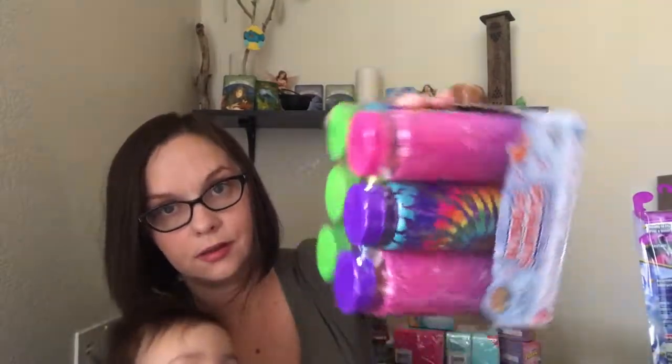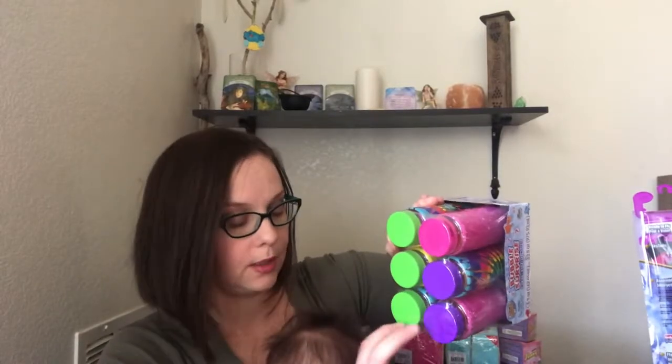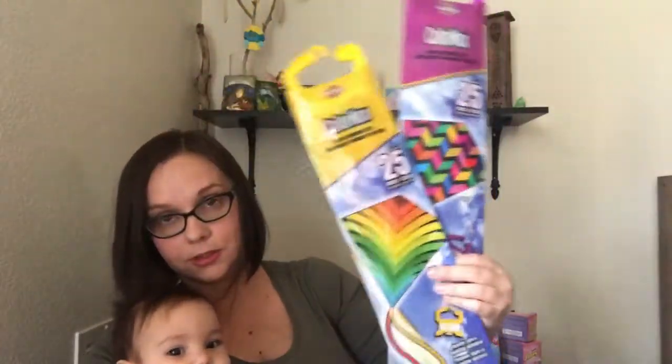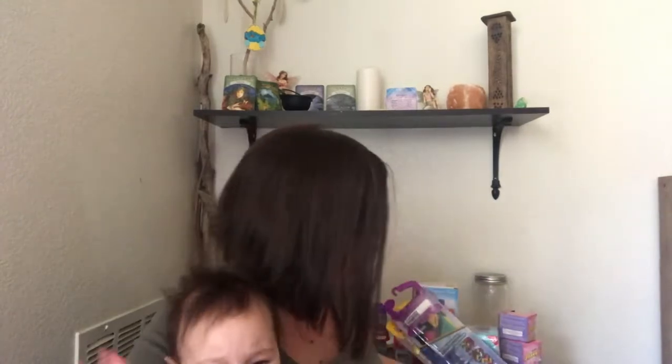Of course, I got them another outdoor toy, which is bubbles. They'll probably get 2 things of bubbles each, although I'm sure my 6-month-old won't be blowing them. I will for her. I got them this that they will be sharing. It's a little ball catch so they can go outside and play. They each got a kite also to go outdoors and play with. I know you like the kites. She likes the kites.